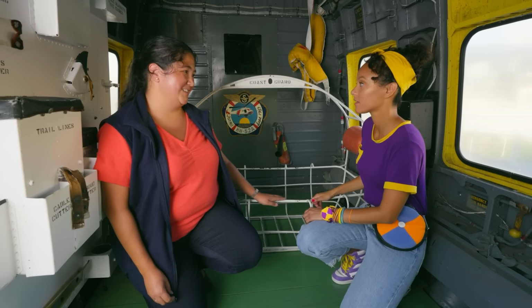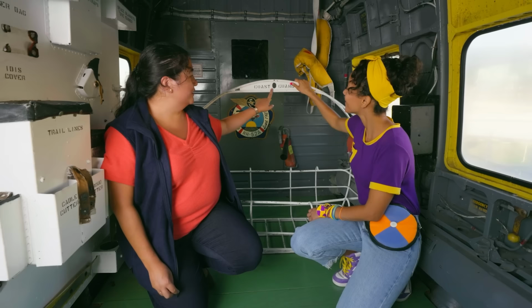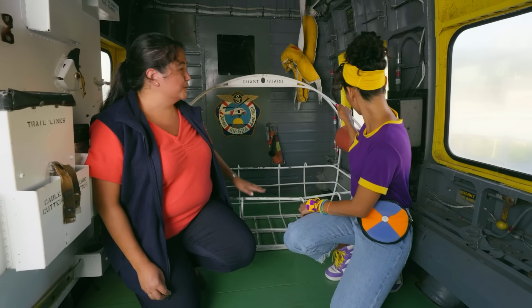Yeah, you need it to fit people in there, so it needs to be a big basket. Yeah, it is really big. Wow, this is so cool, thanks for showing me. Yeah, you can see the hole right here that would connect to the hook. Oh yeah. And we even have some floats on either side of the basket to help it float when it drops down into the water.